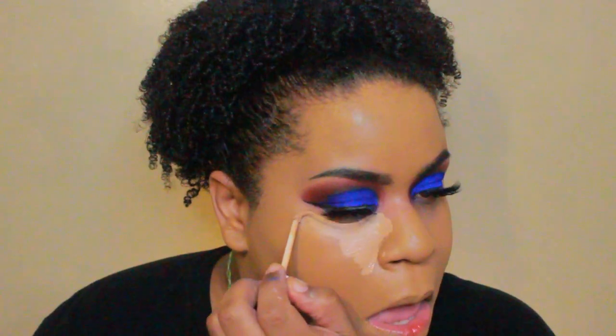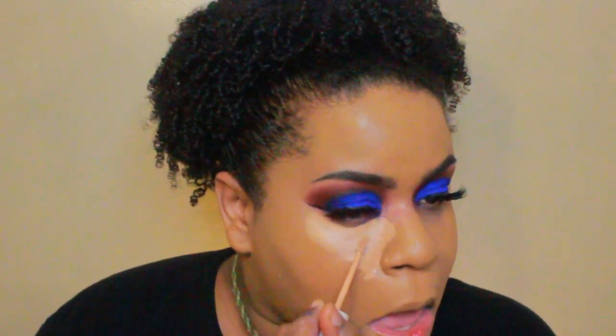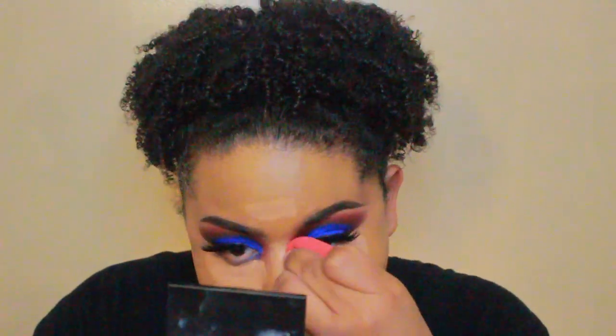So yeah. Taking my ColourPop No Filter Concealer in the color Medium Tan. I'm going to use that up under my eyes. This is my favorite concealer, my favorite shade that I've used so far. I might actually pick up some more LA Girl concealers, because I haven't used those in like 2 years. But these so far are my favorite concealers.